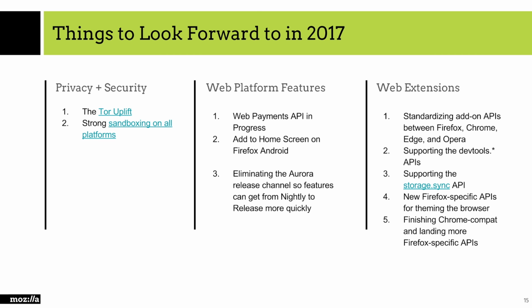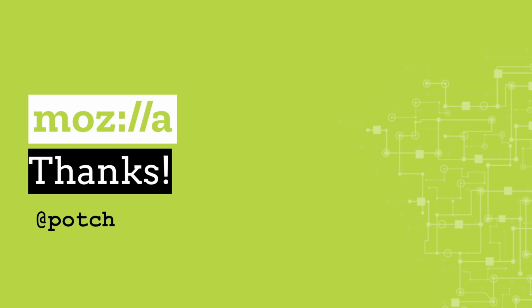We're also adding a couple of APIs for Firefox-specific features that aren't in other browsers, but we want to make sure that there's a big, nice, rock-solid, standard, common core that lets developers write one code base and deploy it across all of their users or all their browsers. I'm really excited about that because I love that model, I love the worker model of building extensions, and I love the DevTools integration.